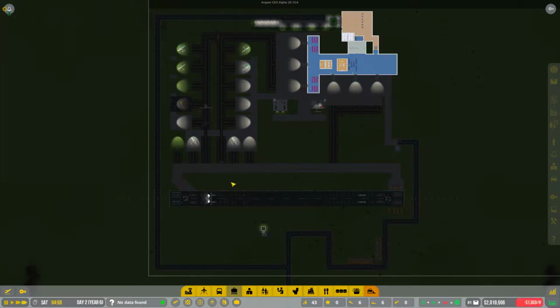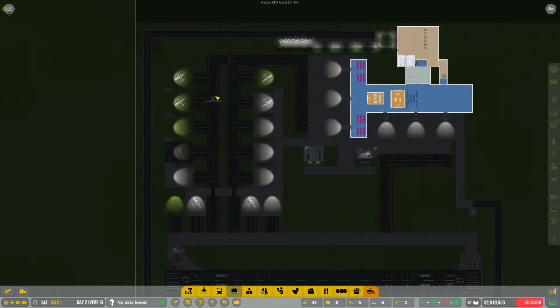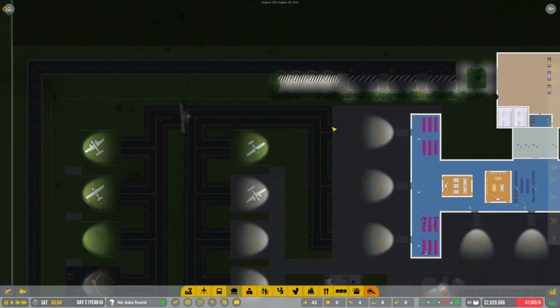Just as these planes land now, we're going to go back to regular speed and have a look at exactly what's happening here. These planes will be heading towards Terminal 1 at New London International Airport.